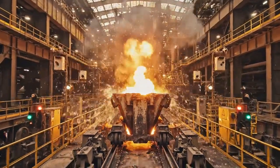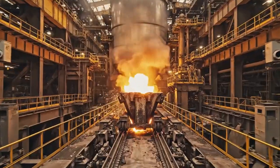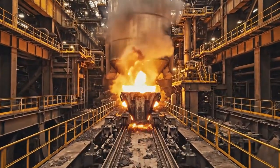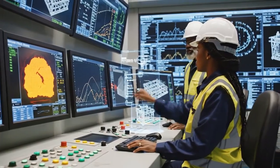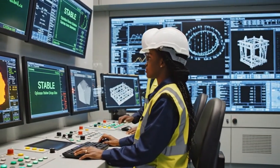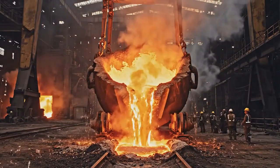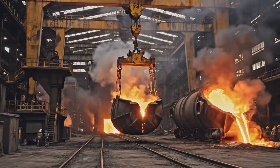Once tapped, molten iron travels carefully to the next stage for carbon removal and alloy adjustments. Every second is monitored to maintain temperature, chemical balance, and operational safety. From raw ore to liquid iron, this is the critical first step in transforming rock into steel.